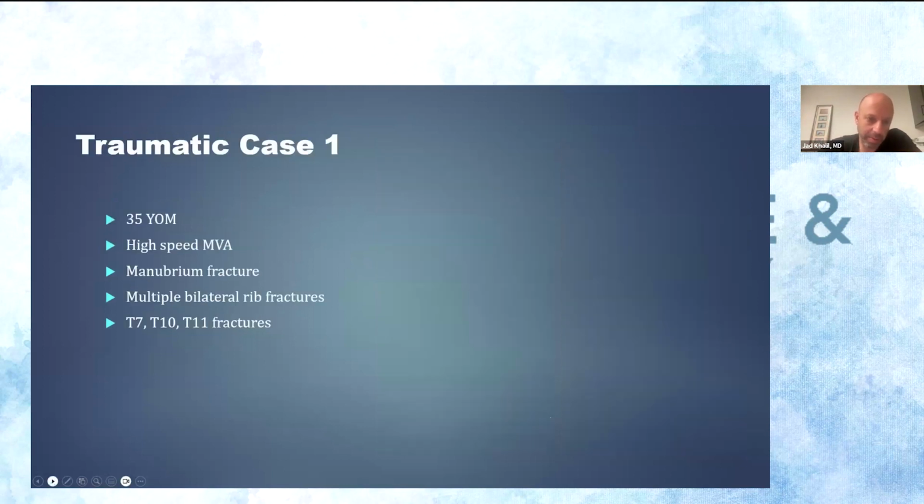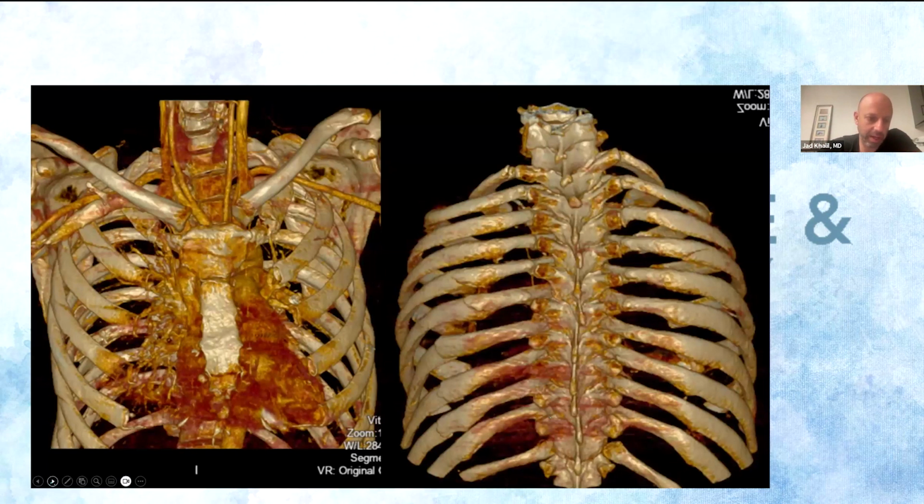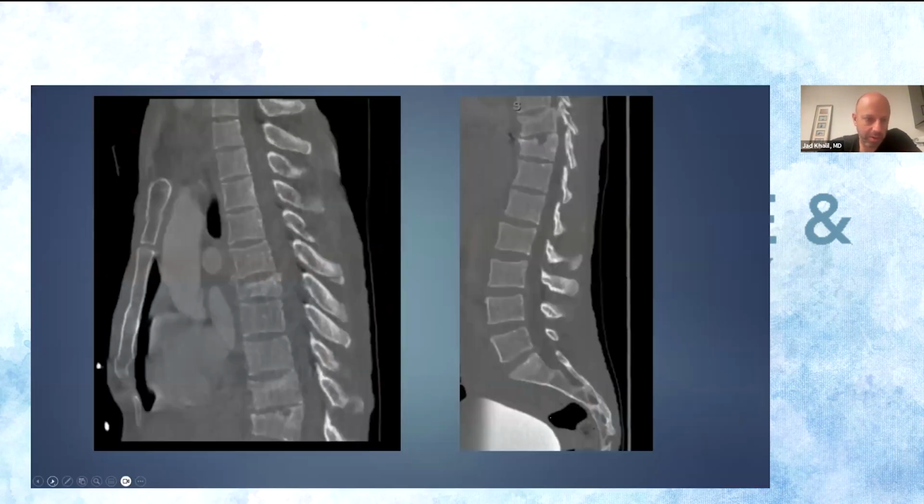Going into real trauma cases, a 35-year-old, high speed MVA. I put this fracture for the dramatic effect, but also to show that manubrium fracture. So this turns it from a 3-column injury into, if you will, a 4-column injury, because you have the fracture here, but it is a 3-column injury going all the way into the spinous process and this anterior middle column and manubrial fracture.